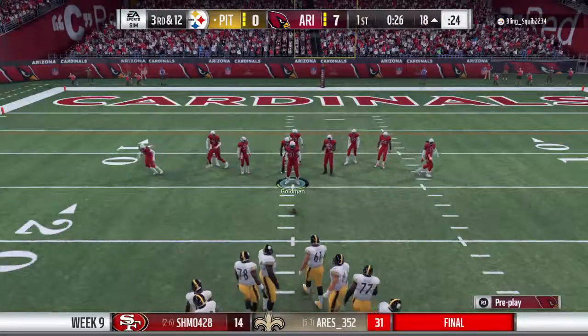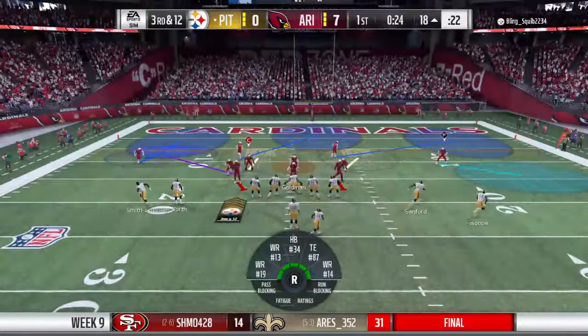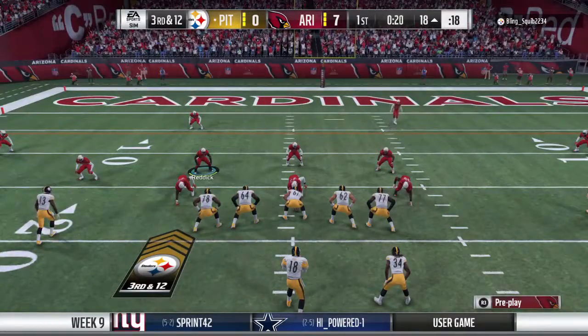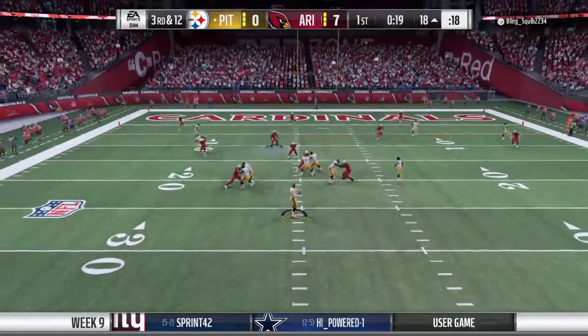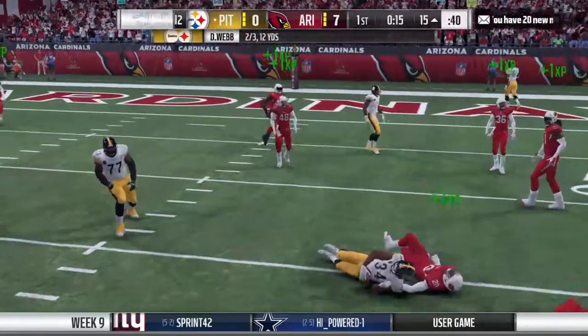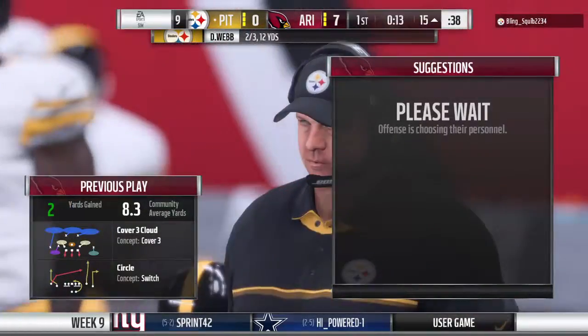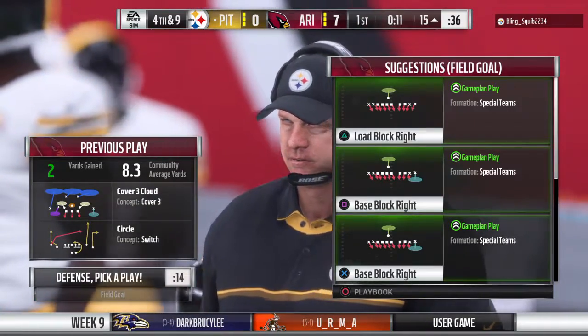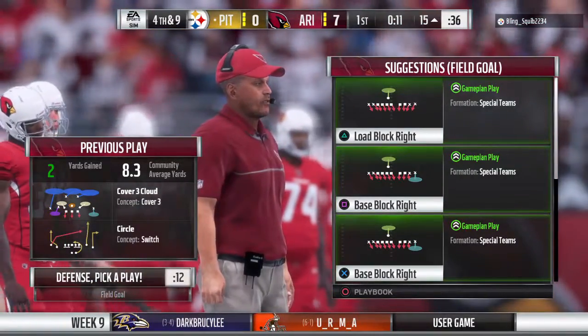An extra DB added here for the Cards on third. Blitz, man coverage. Out of the gun, it's Webb. A dump off to the flat for Perkins. And on this one, he'll get to the 15, right at the 15-yard line. It'll be a 2-yard gain, and that's going to bring up a fourth down.